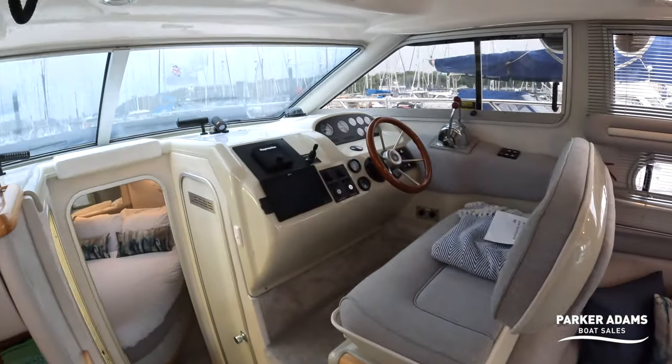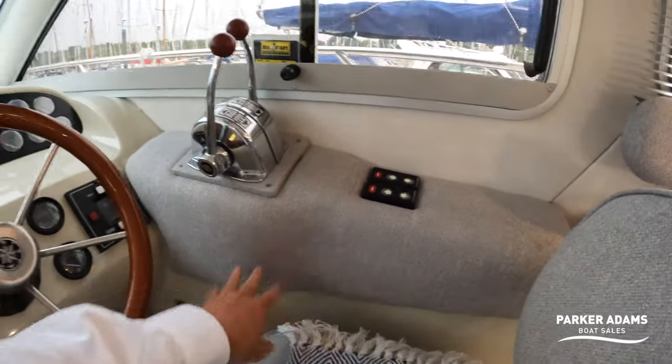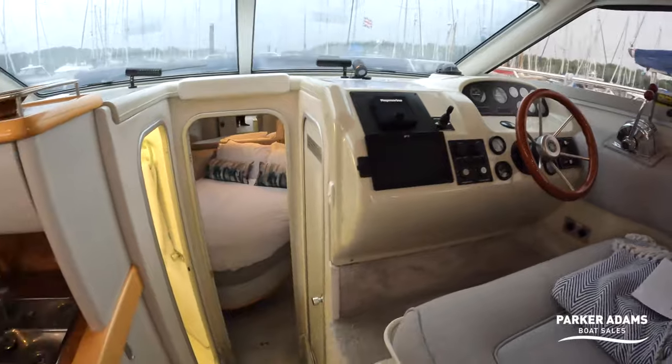So, as I've said, presented in really beautiful condition. I love the fact even just things like this, all of that's been retrimmed as well. So everywhere you look, it looks premium.